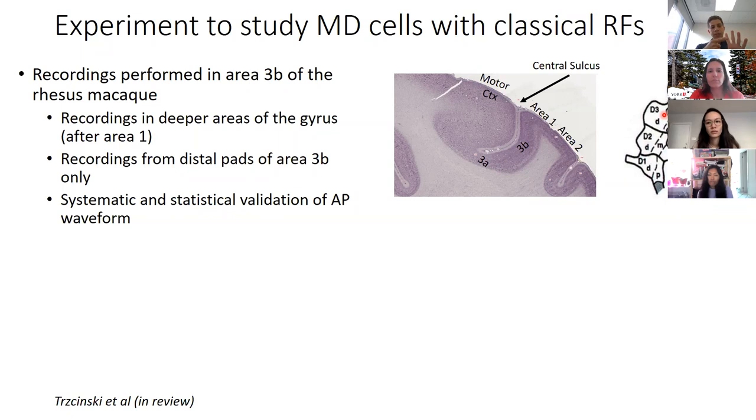And that is a very, very well-characterized functional marker for the boundaries between area 3B and area 1. However, because the proximal pads are neighboring each other, we decided to be sure that we're in area 3B to just make recordings from the distal pads of area 3B, right? So they're super deep and they're constrained, right?